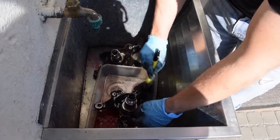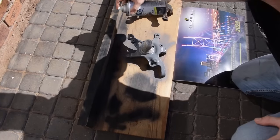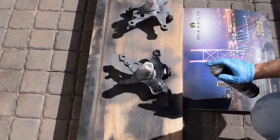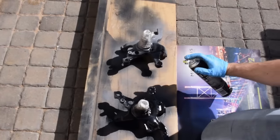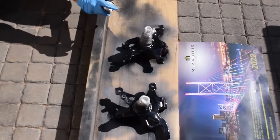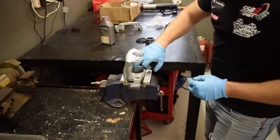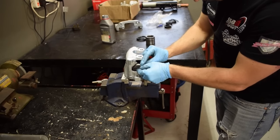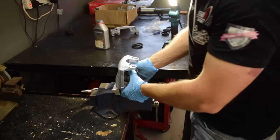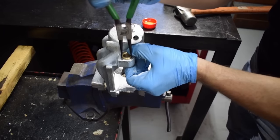I then got stuck into refurbishing the uprights, or the spindles, whatever you want to call them. So gave them a good clean up and a good few coats of paint. I wanted everything to look as good as it possibly could, considering how much effort I've put into this build. Then started refurbishing the calipers with new seals. Pistons were in great condition. It's just a matter of putting it all back together and pushing in the new bushes.